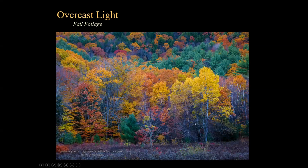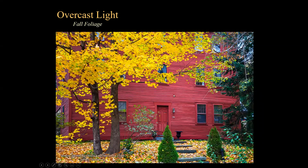See other examples of this. Again here, nice contrast with the reds.